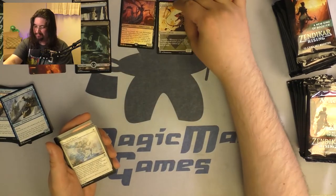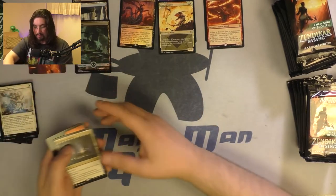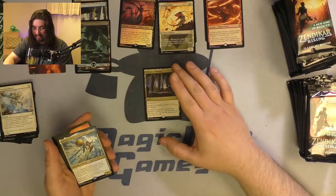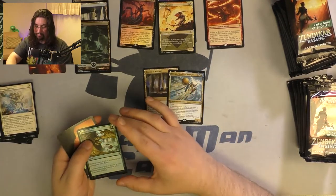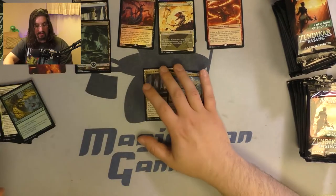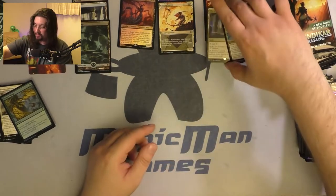That's a showcase card. We'll go with that. Wild cards. But the throne, I will take that in a heartbeat. And our rare slot, Lim-Dûl's Vault. Good rare there. Foil, Broken Wings. Not too bad. And the copy token. All right, so not too bad starting off.